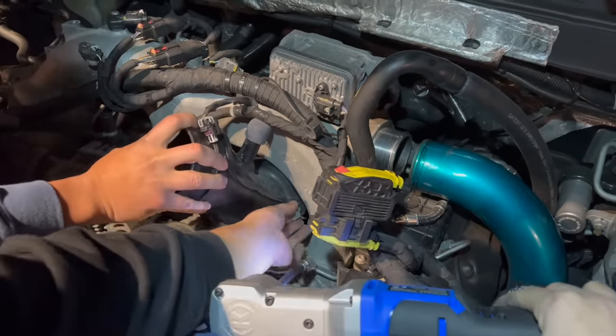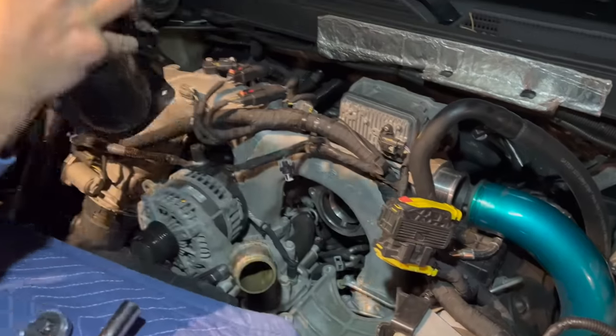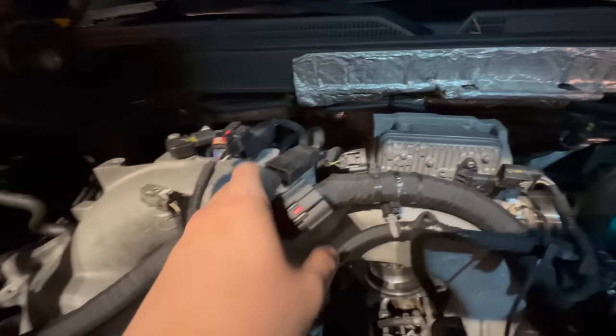There we go. Can't believe this thing doesn't even have a... That's only one clamp bolt holding that whole thing on? No, two. Okay. I was able to get to the other side. Okay, easy. Gotcha. We just disconnected all of these connections.